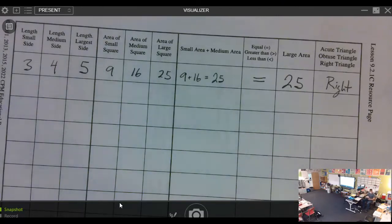Guys, I will admit to you, I have never taught this lesson like this. We're trying a new activity. I want to make sure that we're going to figure this out together. Ask one of your classmates to verify it.